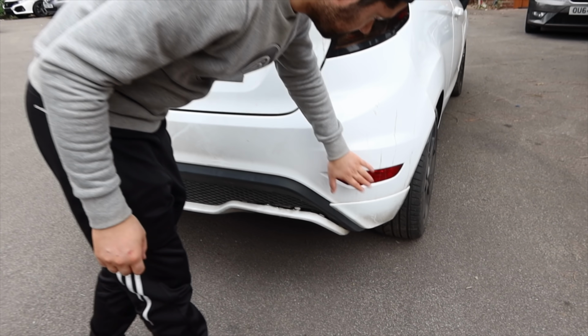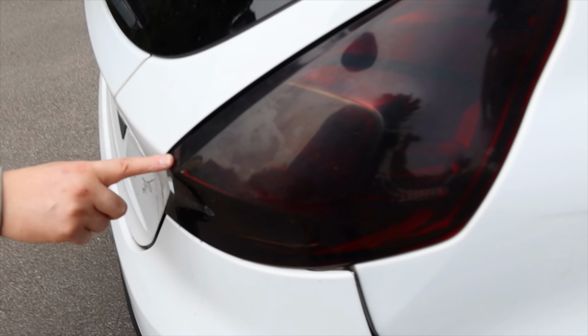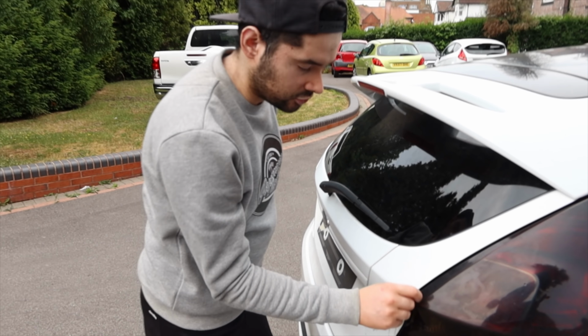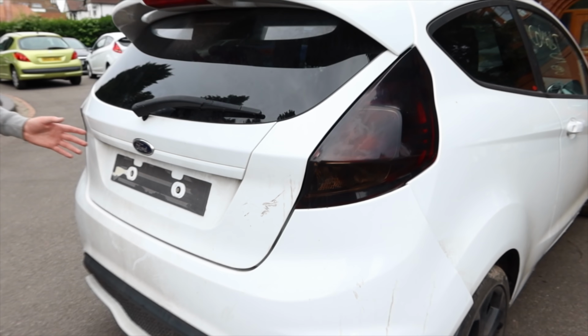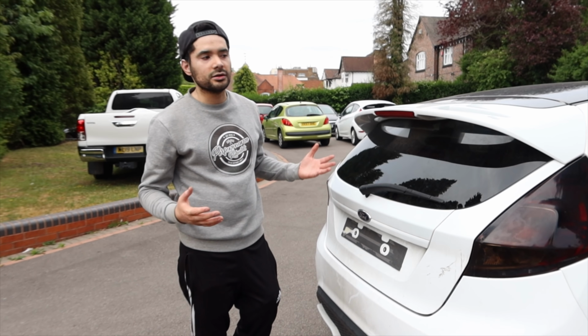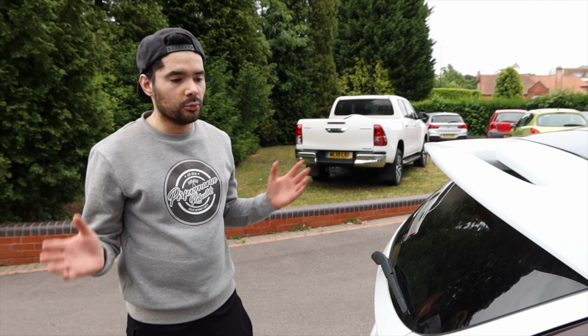Down here, the light's obviously broken, but that's not an issue. They're quite cheap, these lights are. Now, the rear lights have been painted. I have tried to scratch this off, but it's just not coming off. But I have found a pair of lights for this car, and it's like £40 for a pair of lights, so they're really cheap anyway. So we're just going to take these off and put the normal lights back on. Not a big fan of dark lights.